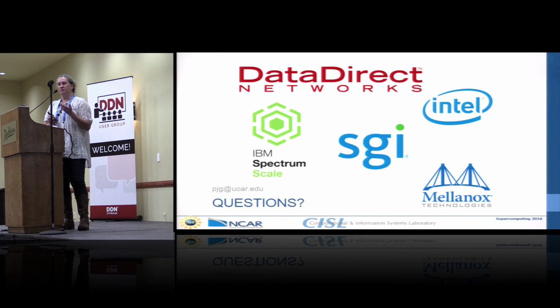But in GPFS, if you're not familiar with GPFS, you set a block size, but it has a sub-block size that's 1/32 of that to get to a block. And the majority of our data is under the sub-block size. So. Thank you.